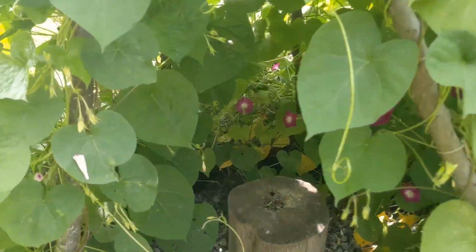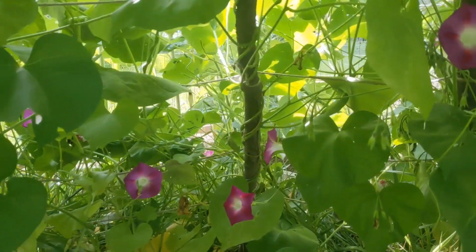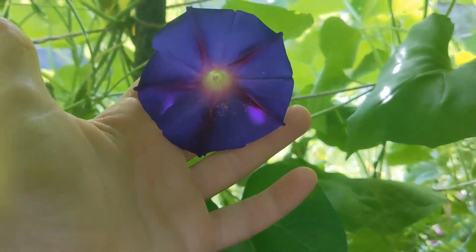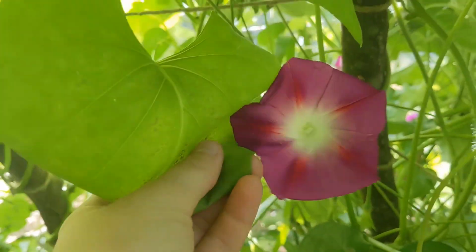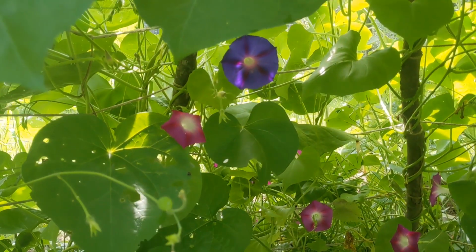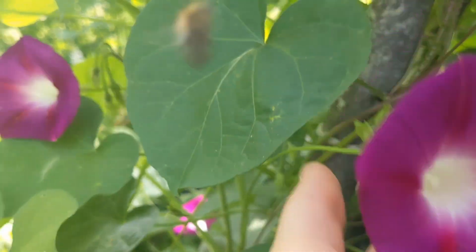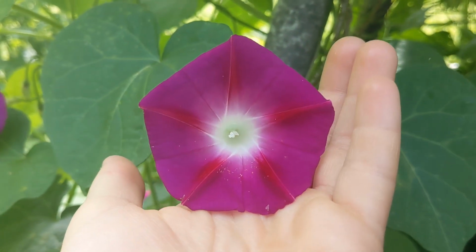At this point it's getting hard to sit in here. And these are new. I don't know if these are the same or if I planted the wrong thing, but I'm just now noticing that we have some purple ones in here, so I don't know what that is, but that's new. Ooh. But yeah, morning glories are doing awesome.